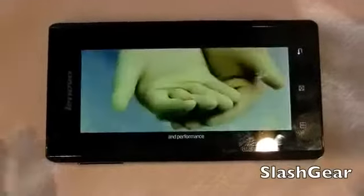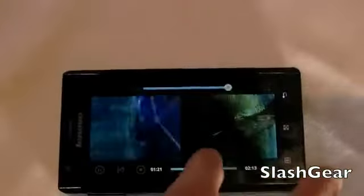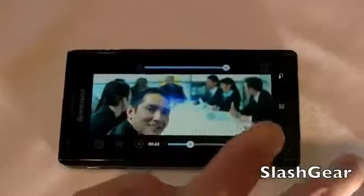It can stream over as well. I can stream the video over Wi-Fi. So you need a little router for that. But what gets me is that on my current phone, when I move video like this, I get that little pause as it recaches and adjusts, but this doesn't.